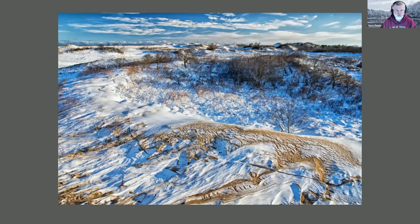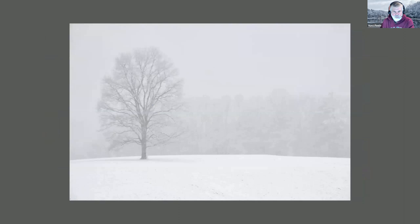Just a lot of texture going on here in this image taken from a boardwalk at Parker River over the dune lands. There's that tree again from Rollinsford, New Hampshire. Shooting in a driving snow obviously creates a very, very different look.